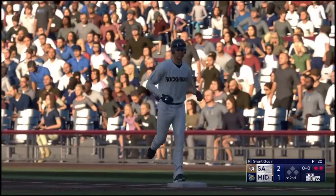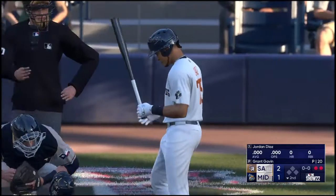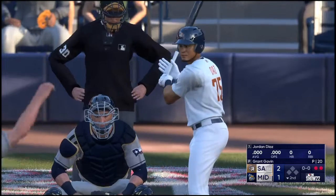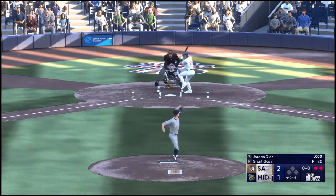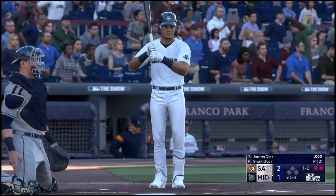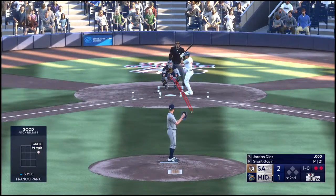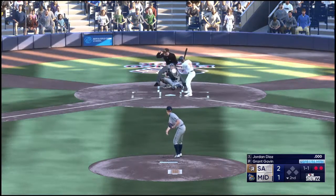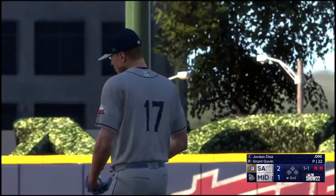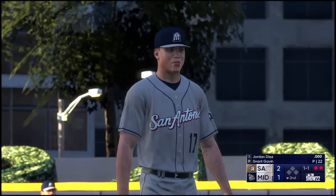Batting 7th, the designated hitter, Jordan Diaz. 2 outs, base is empty. First pitch, and he just misses. Next offering is in for a strike. Back-to-back fastballs in. That last one called for a strike. Probably go away, but look for him to come back in there to try to finish you off.